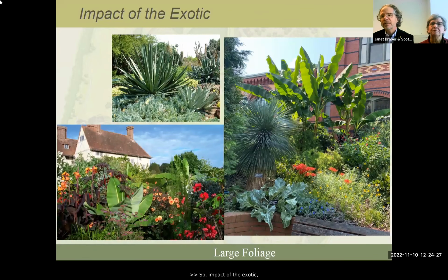So, the impact of the exotic. This is another one of my favorites, and I know for sure it's Janet's because she just loves this stuff in the Ripley Garden. And you can see the drama that it creates in a garden. Why? Not only is it exotic, but look at the power of the shapes of that foliage. It's so dramatic. It's so large. It's so powerful. It's so exotic. I mean, bananas, you automatically think you're in the tropics somewhere. Go big or go home.